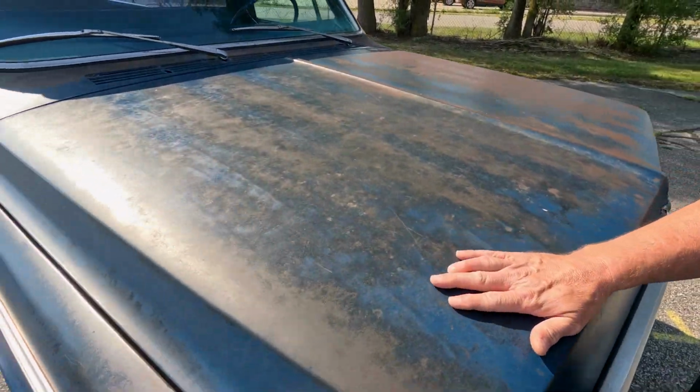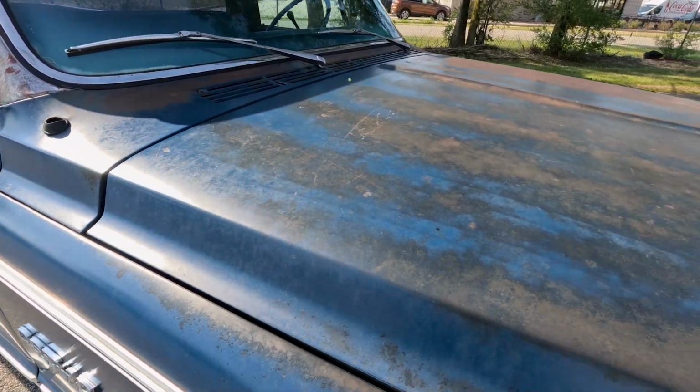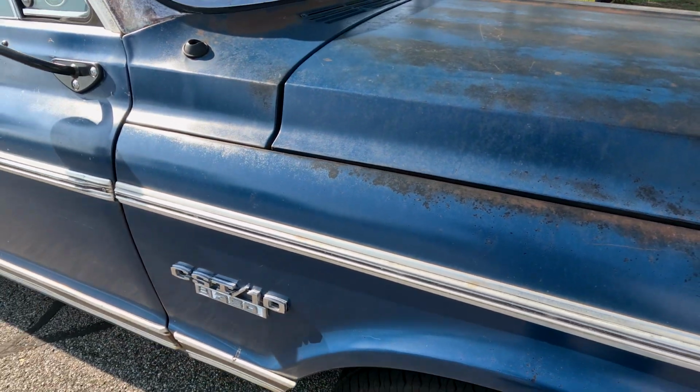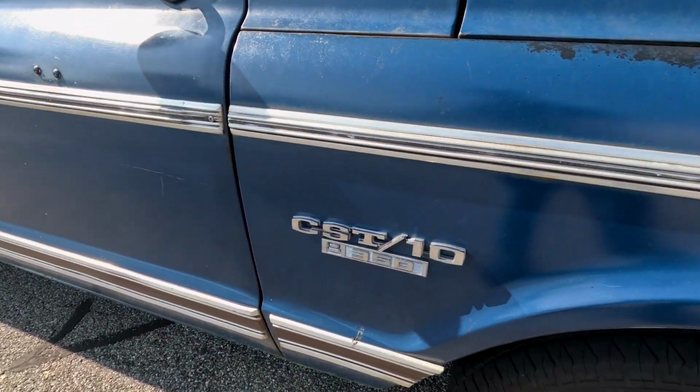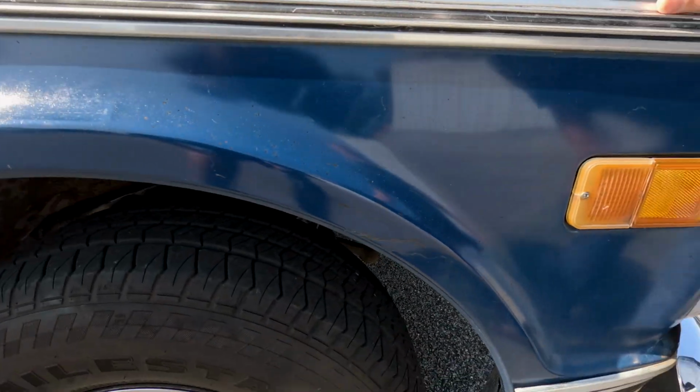The passenger side of the hood is very comparable to the driver's side. You do have some paint loss. A little bit more blue still on this side. The front of the hood on this side's very good condition. Your passenger side front fender, of course you have all your trim.